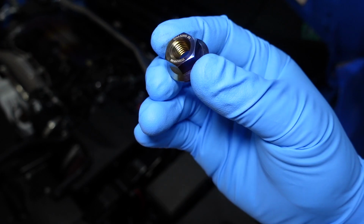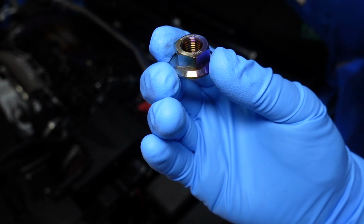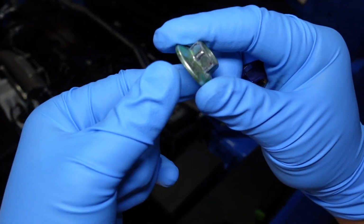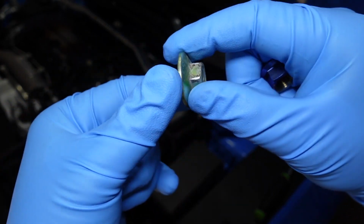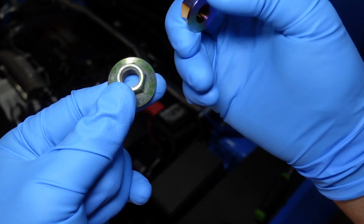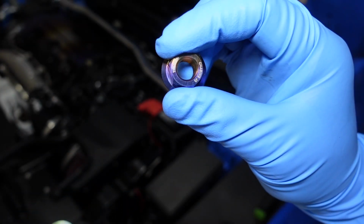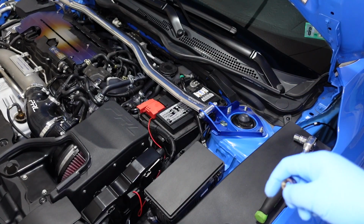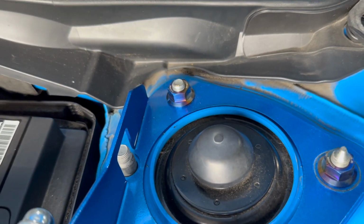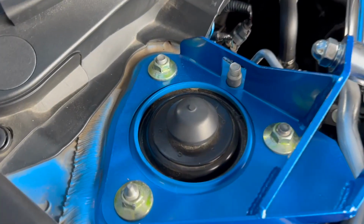This right here is the aftermarket titanium. Look at that. Looks super nice. This is the stock. So which one would you guys rather have? Titanium or the stock? Obviously the titanium. So I'm gonna replace these nuts with these basically. After, then this is the before right here.